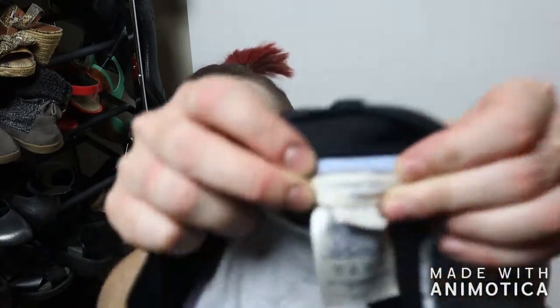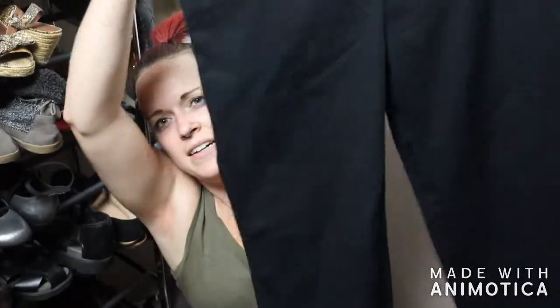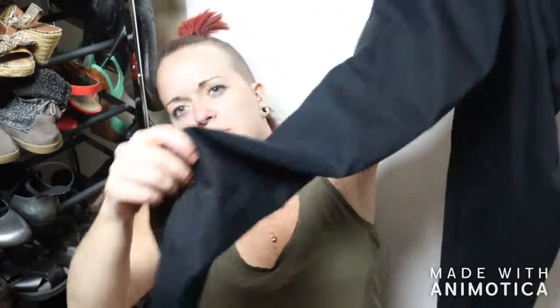Next on the agenda. Oh, I just grabbed these. They are a kid's size 18 short. They're Land's End. The label's kind of folded up right now. Let me see if I can open it up enough. Okay. And then they are black khaki pants. Can't go wrong with black khaki pants. They're in really good shape.